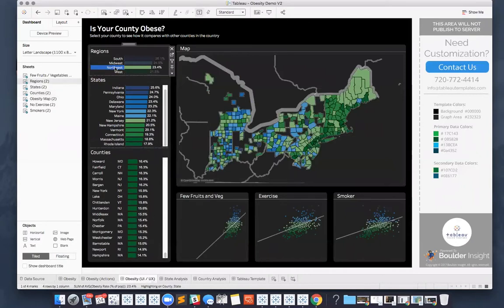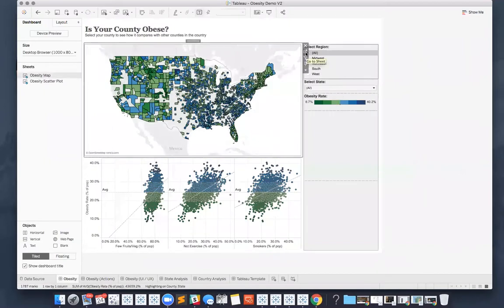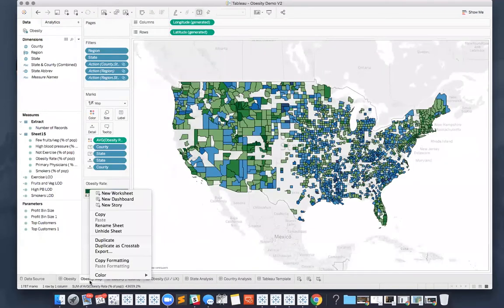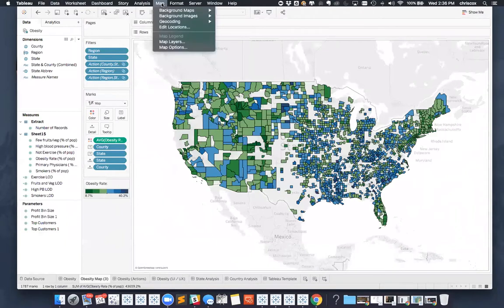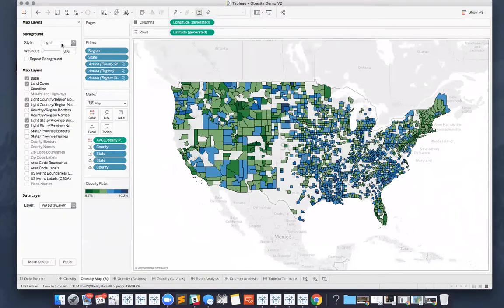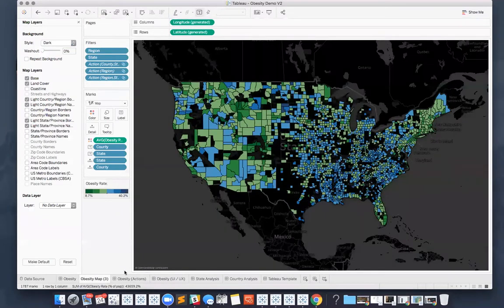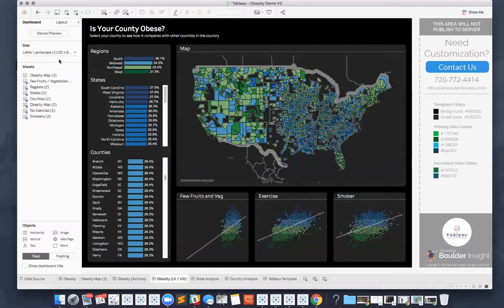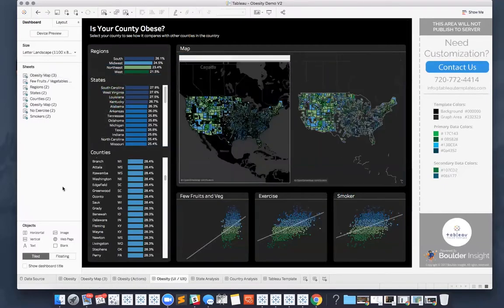While I'm here, I'm also going to show you a little trick. I'm going to use the first map. I'll just duplicate this one really quick. One of the things that Tableau gives you is the ability to change the style of map you have. So I could choose a dark color map, right? But if I drag it into the same dashboard, I chose the dark color.